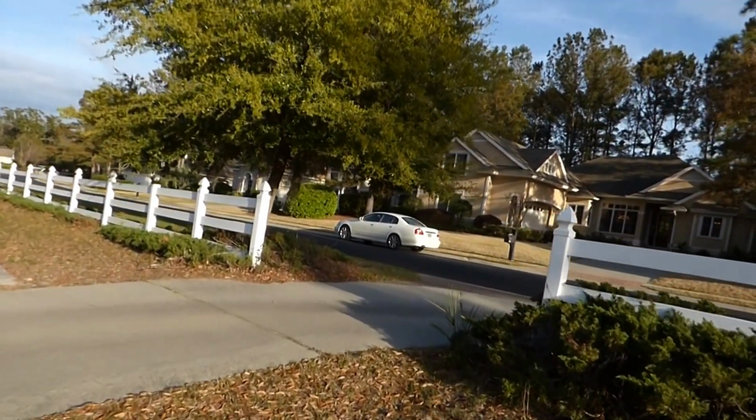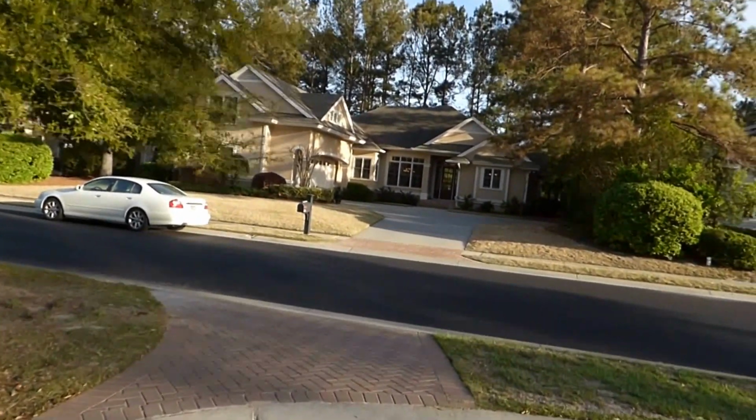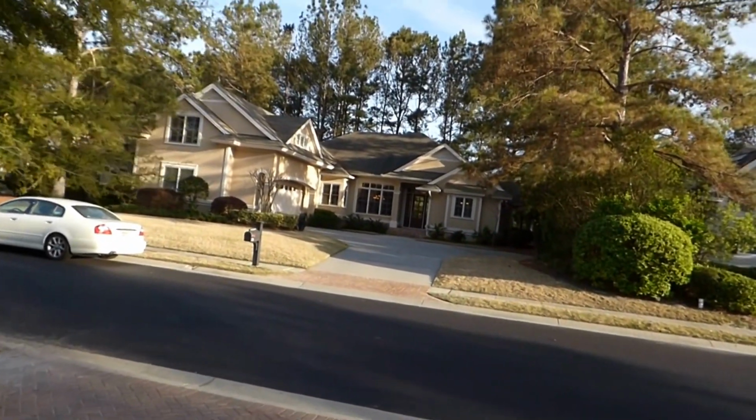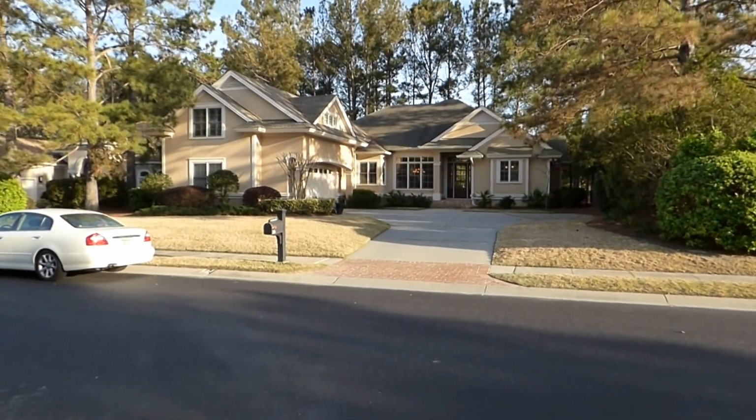And how about this one right here, number 26 Victory Drive. What a beauty. Hard coat stucco exterior, 3,600 square feet, $579,000.